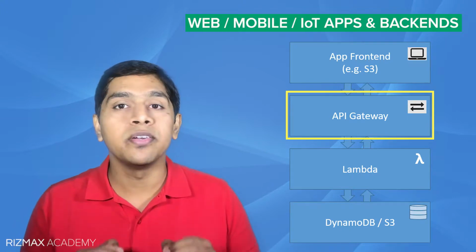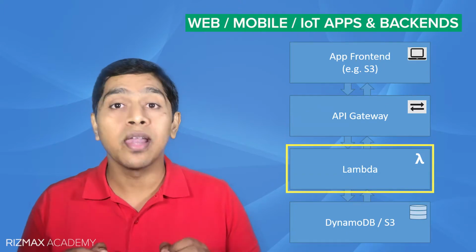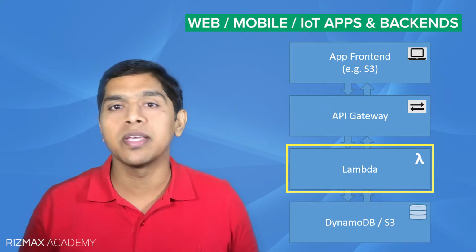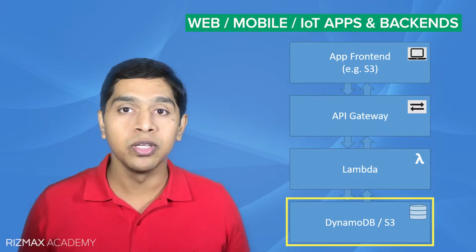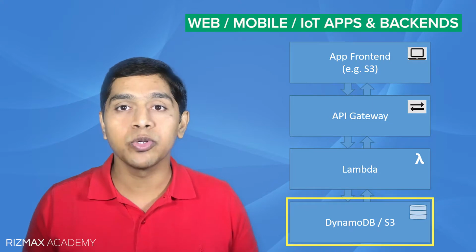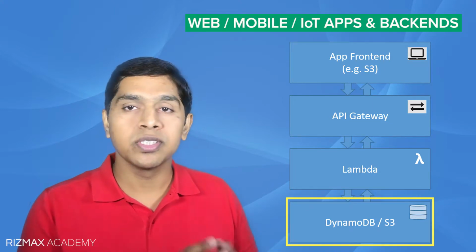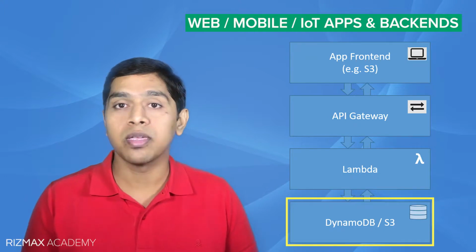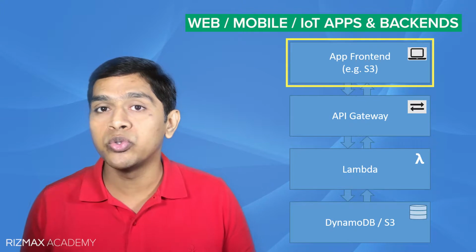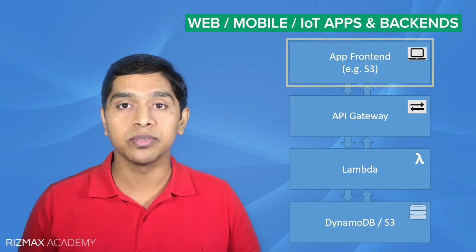API Gateway then triggers a call to a Lambda function, and the Lambda function then coordinates with different web services like S3 or DynamoDB to generate a response and then return that response back to the end user, possibly through the same channel like API Gateway. And S3 can also be used to create the app frontend in this case.